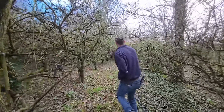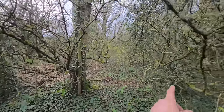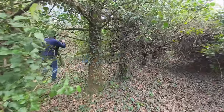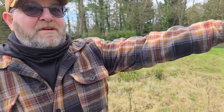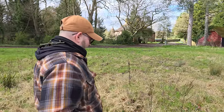This looks like an orchard, like apple trees maybe, because we've got rows staked up. And this is the old orchard. Look at the water. We've got bikes.